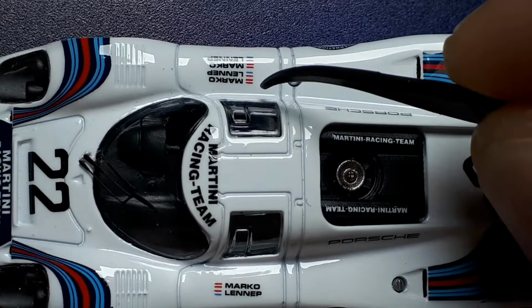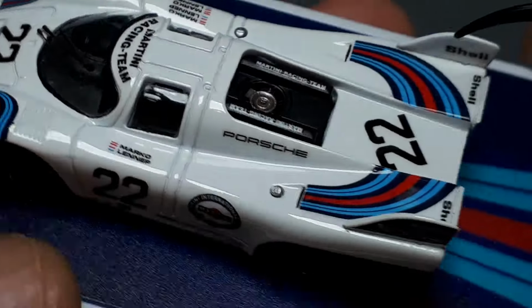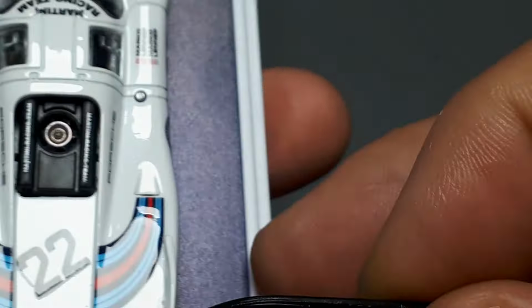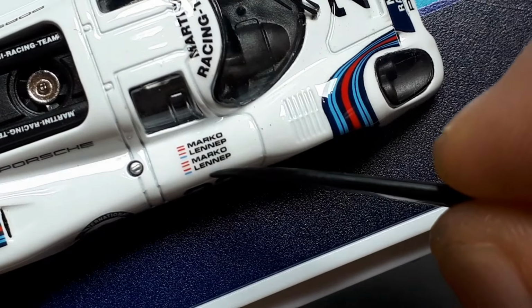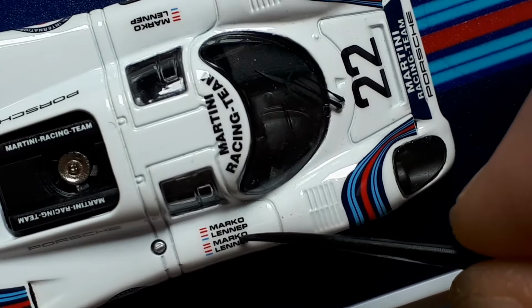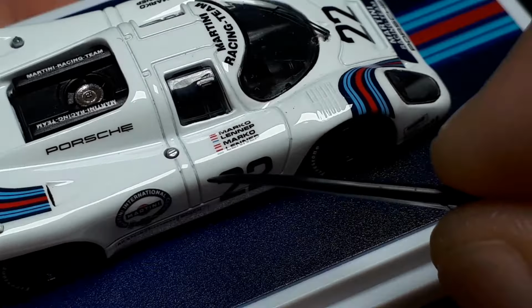I'm not sure why these names are printed twice here on this side. I'm sure that's wrong. Yeah, look at the top photos. This is an error. Why they printed that two times for no reason, I don't know. It should just be one set of names. So that's strange. Very strange.